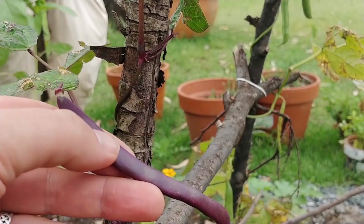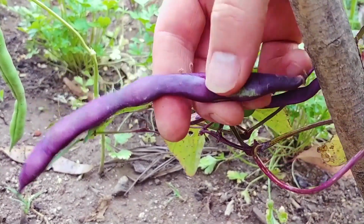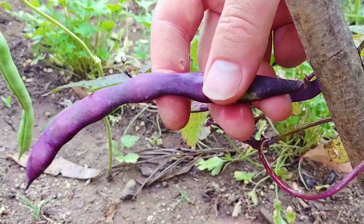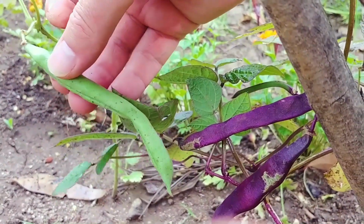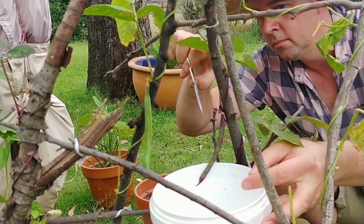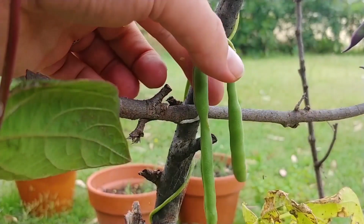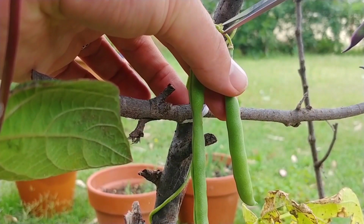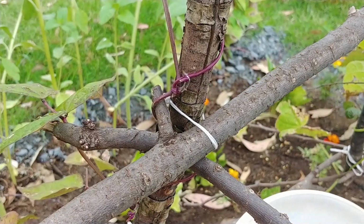Don't leave them too long, they can get rather big and bulbous, and they may be a bit stringy and not so nice to eat. So try and get them while they're small and fresh. A bit more like this one over here, and less bulbous. Right, I'm going to pick all my beans and have them in a salad, or maybe steam them to have as a side with my dinner tonight, and pretty soon we'll have new beans growing on our plant. There's easily enough here for a meal today of green and purple beans.